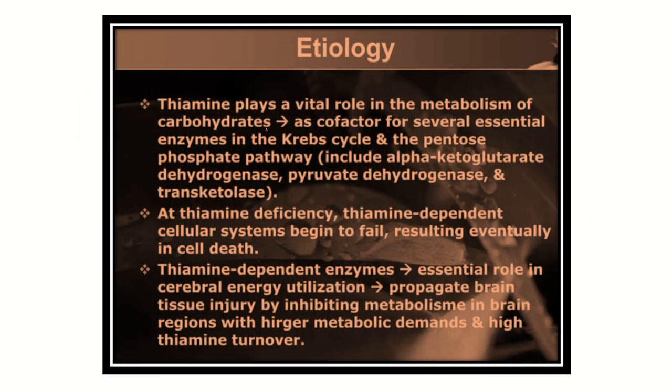On the next slide, we can see the etiology of Wernicke's encephalopathy. Thiamine plays a vital role in the metabolism of carbohydrate in different metabolic pathways, and it acts as a cofactor of different essential enzymes. If vitamin B1 is absent, then different pathways will be stopped. Here we can see the Krebs cycle, the pentose phosphate pathway and other pathways. Thiamine plays an important role as a cofactor.